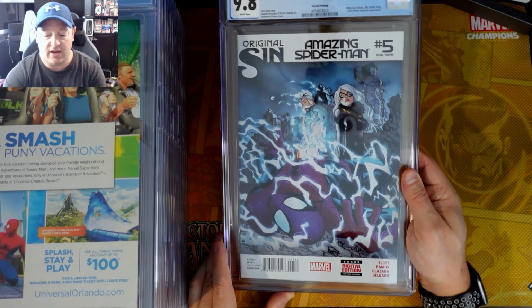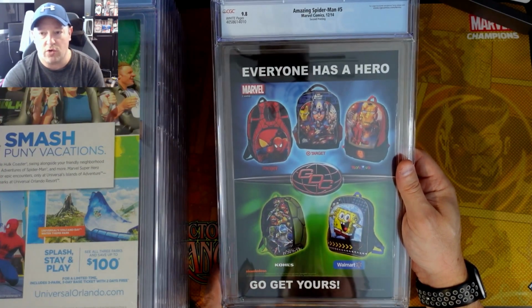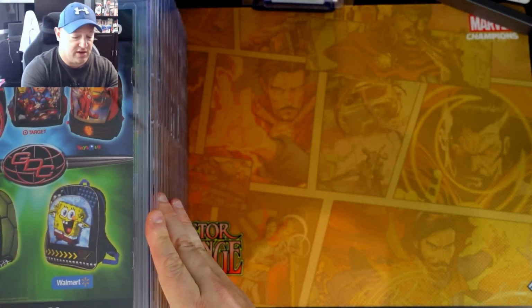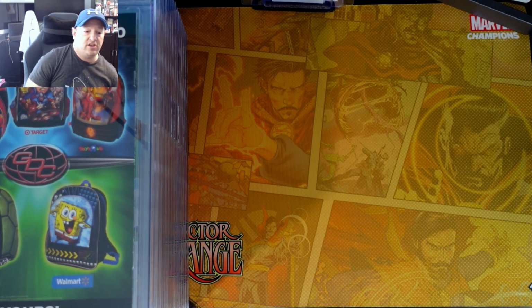And if they end up doing a Silk character in the MCU, you are going to see something like this definitely pick up. So if you can get these at a fairly decent price, you know, most people want the first appearance, but that first cover, I think, has staying power.